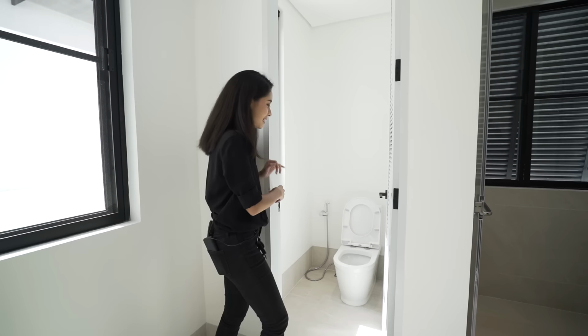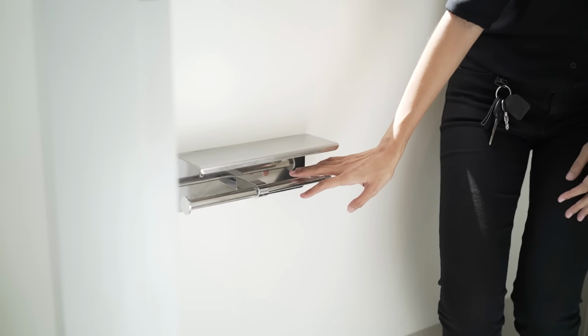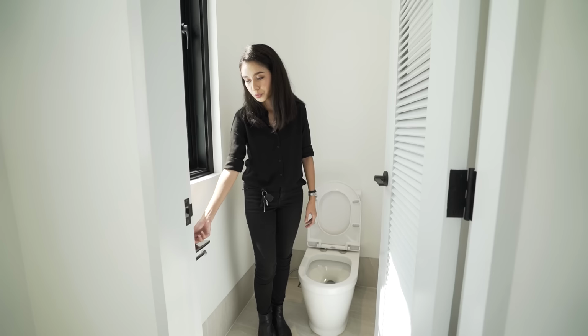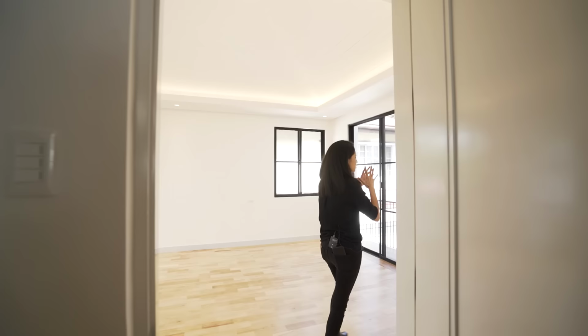You can literally mooney in there. I mean, come on. Comment down below. Who doesn't do that? I love this little room. Also, it already comes with the tissue holder. It can hold two tissue rolls, and this is where you put your phone. Just saying. Obviously, you guys can probably tell this is one of my favorite house tours today. Because it's just so nice.